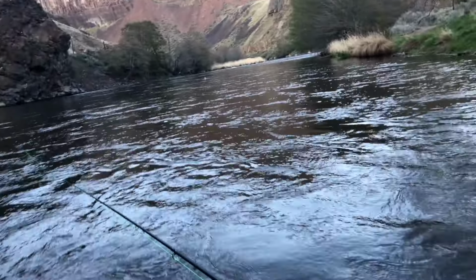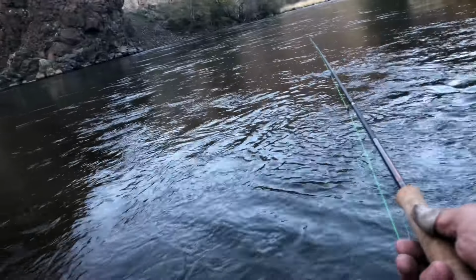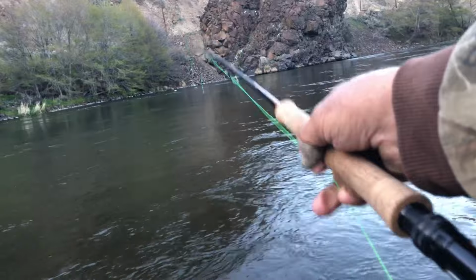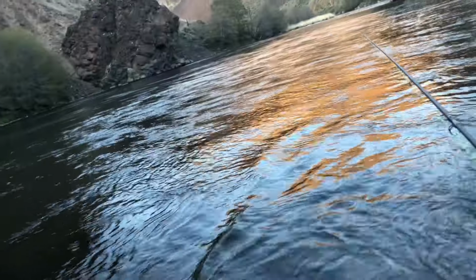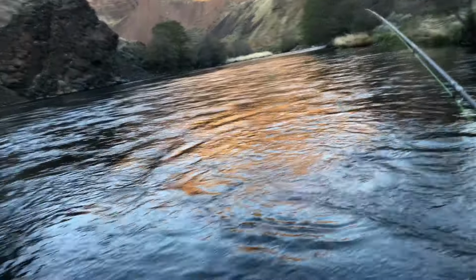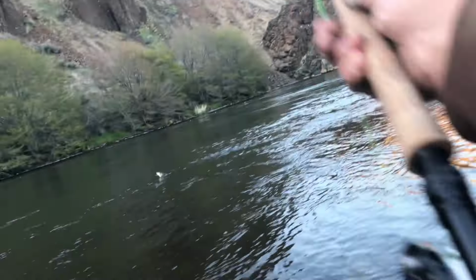I use like 14 pound fluoro right now. The other thing I'll tell you though is some of these, I don't care what line you use, it's gonna have brittle lengths. So when you tie your fly on, you gotta double check, pull really hard, make sure it's not gonna break because you might have a brittle section of line.